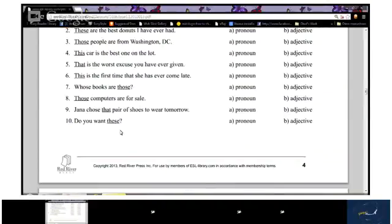No, because these are replacing. Remember, a pronoun replaces a noun. So you could be meaning these cookies. Now, if you said these cookies afterwards, these would then be an adjective, because it's modifying cookies. But since cookies is not listed there, these would then be a pronoun.